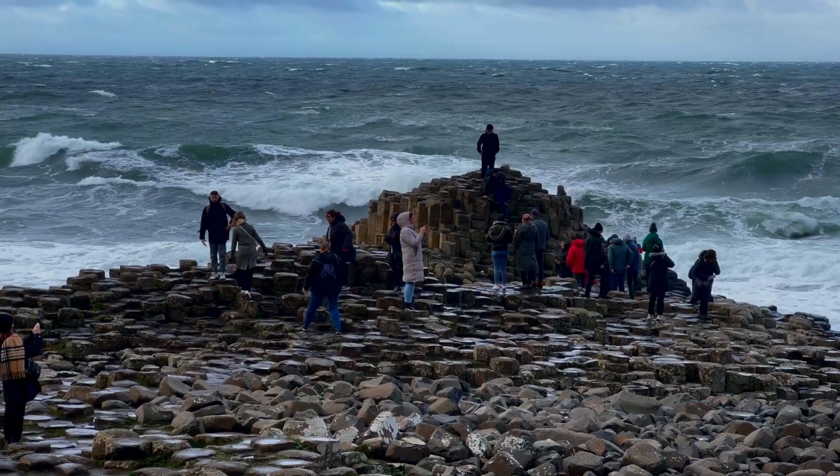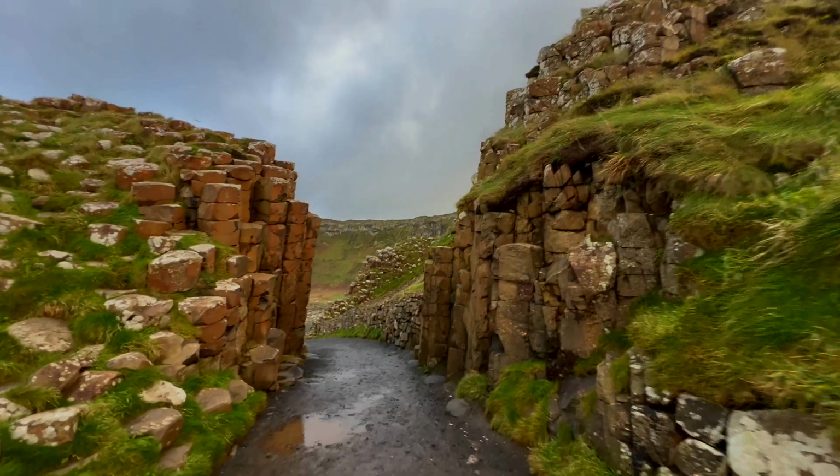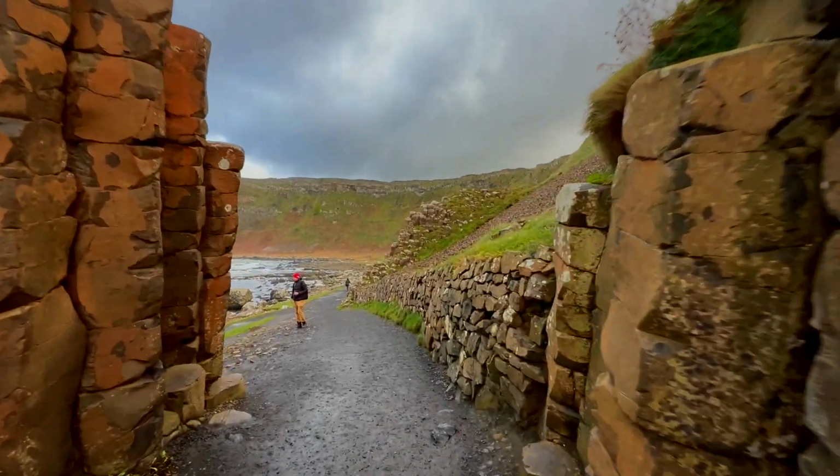Giant's Causeway is an area along the coast with interconnecting basalt columns that were formed 60 million years ago by volcanic activity. That's what science tells us anyway.